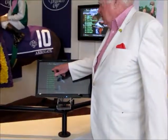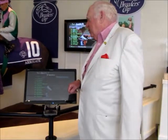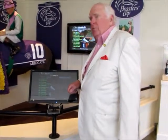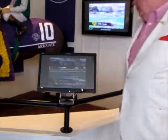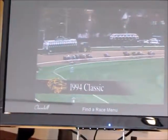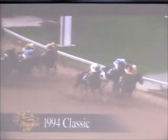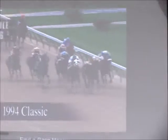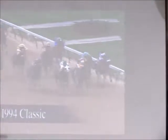This is Concern, who finished second in the Travers Stakes that year to Holy Bull. One of the great performances I've ever seen. And here we go, here's Concern. And he comes from nowhere as ever. Sire of Preakness. Oh, Sire of Preakness. Right. Listen how bright my voice was 30 years ago.